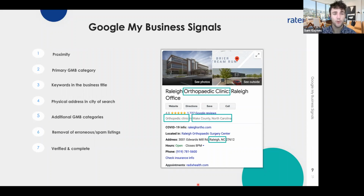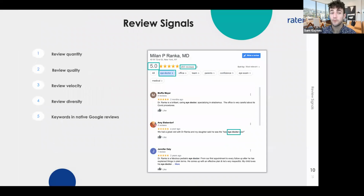So Google My Business signals are very important and are the most important. The second most important are review signals. And review signals mean review quantity, so the number of reviews, quality, the star rating of those reviews, velocity, which is the speed of those reviews. And we know that recency is really important.